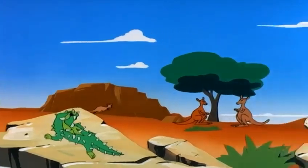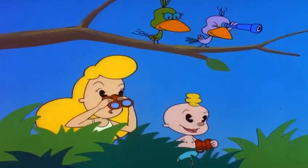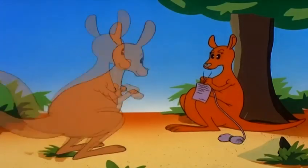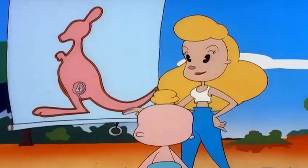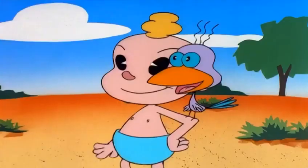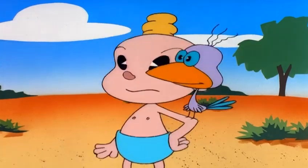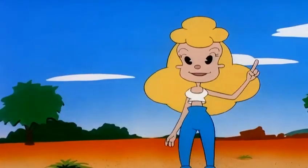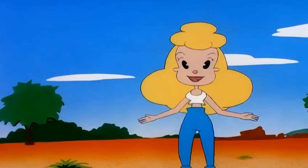Real kangaroos. Kangaroos belong to a group of mammals called marsupials, which carry their young in pouches. Baby kangaroos, like all mammals, develop inside their mother's bodies. Here's a kangaroo embryo in its mother's womb, where it receives nourishment until it's ready to be born. A human baby spends 9 months developing, but a baby kangaroo is born after only 1 month. It's not fully formed. In fact, it's not much bigger than your thumbnail. It finishes developing in its mother's pouch.